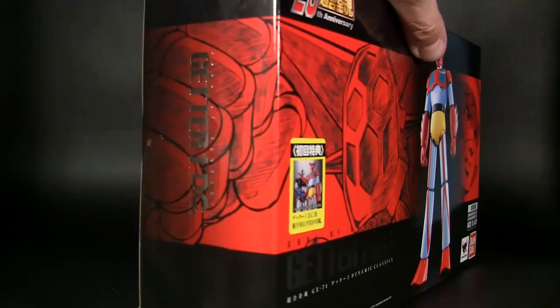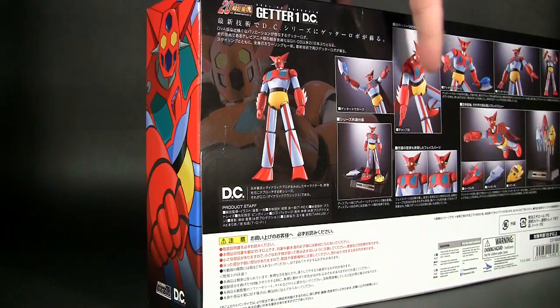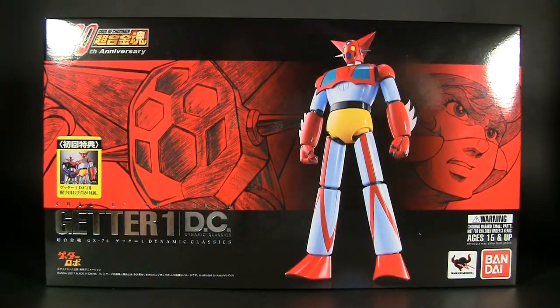And guess what? I didn't even open it. I didn't even break the seal. Can you believe that, guys? Usually, as soon as I get it, I open it. But, you know, I'm not going to repeat myself. So we're going to get in and take care of this.